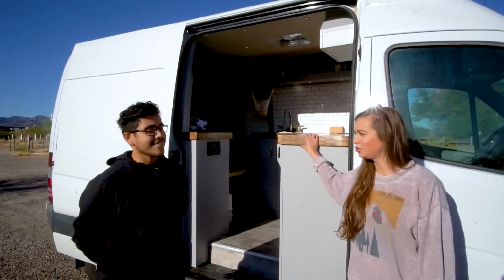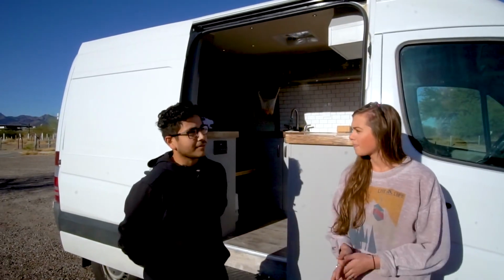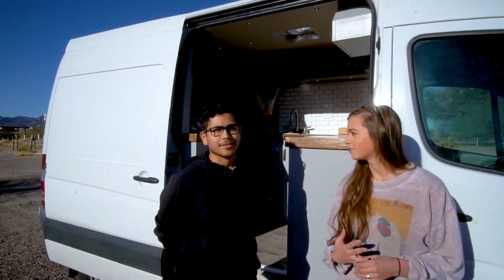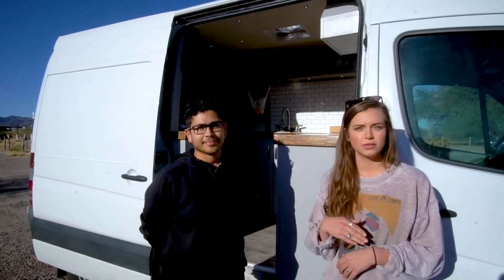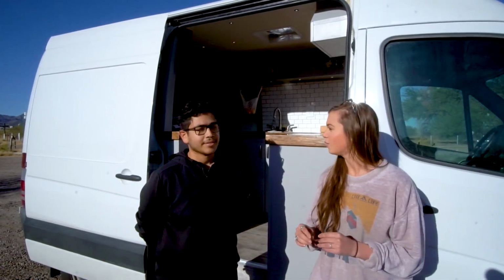This is Vanessa, a 2011 Mercedes Sprinter, 144-inch wheelbase. We kind of got a deal on it, so we ended up getting this one versus another brand. We found a good price in Virginia, so we shipped it from Virginia to Indiana, and then we started the build. Yes, I would say that we're happy with it.